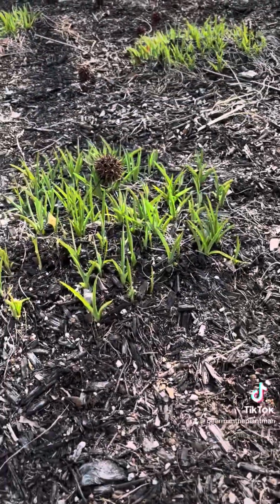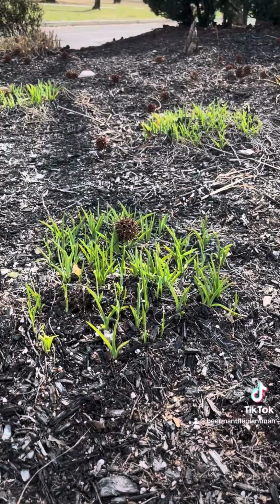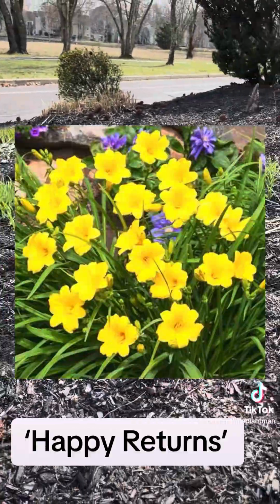So we've got another one here. These are daylilies. They're starting to push up. We have probably yellow flowers, maybe orange, either Stella d'Oro or Happy Returns. Really nice. They come back every year. You see this little bed of perennials here at this neighborhood.